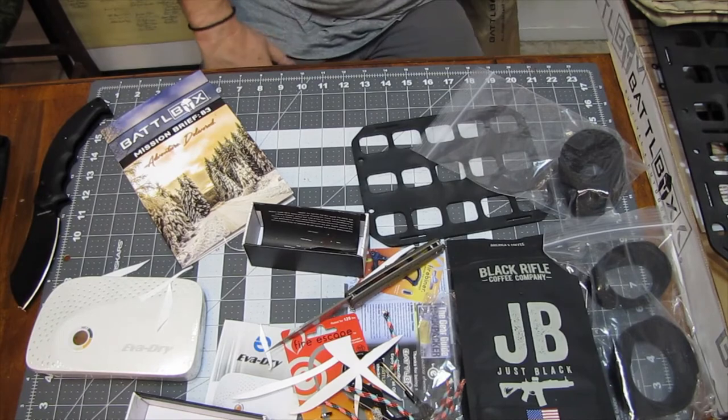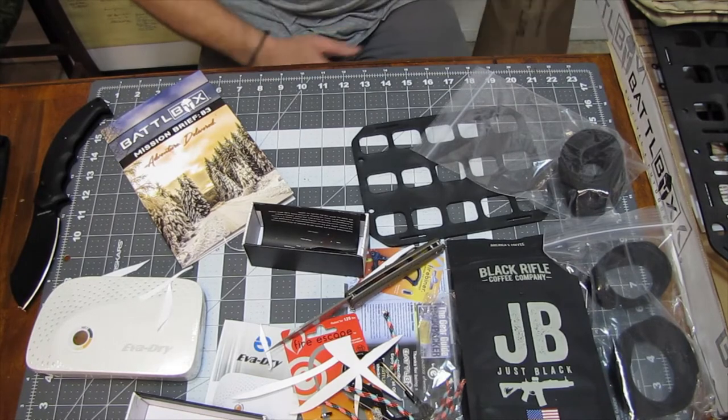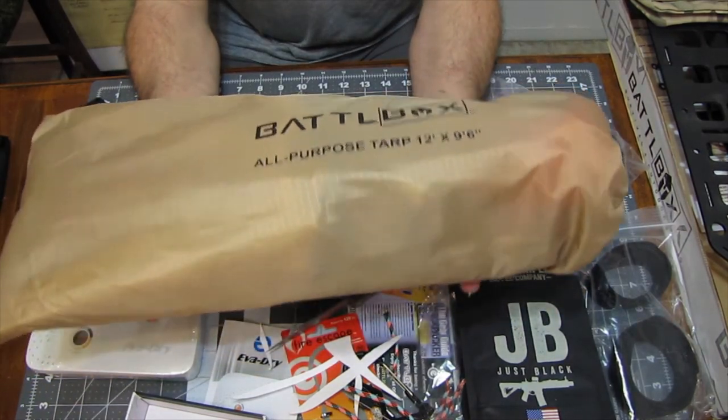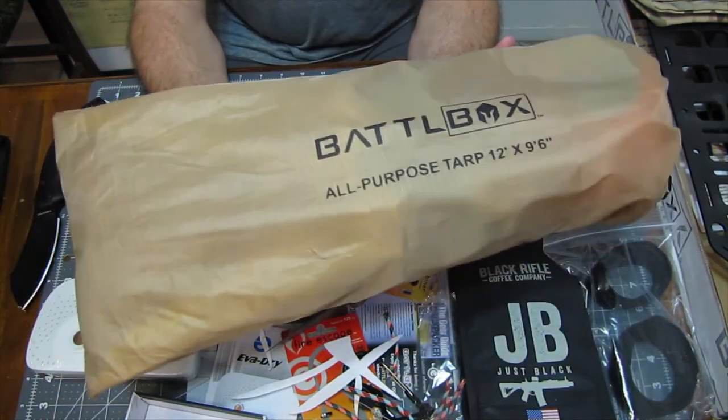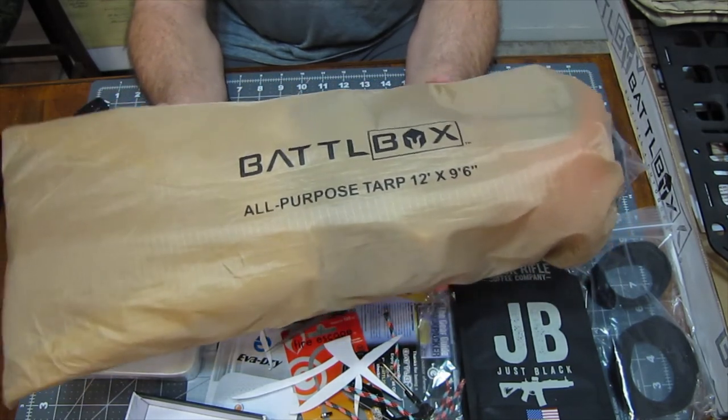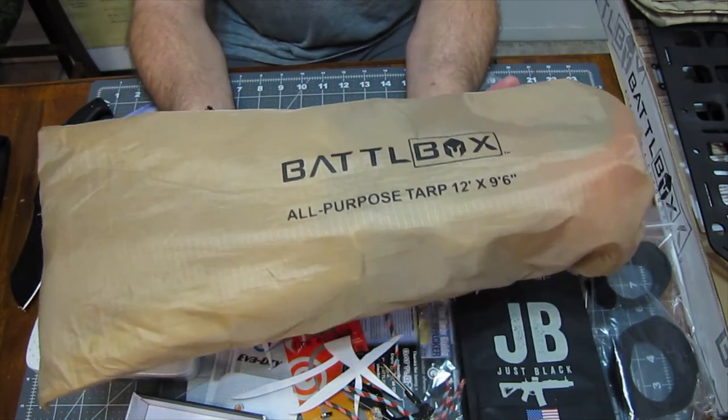Cool. And who knows? I'll do a demo on that one tomorrow as well. And maybe we'll even go back and talk about this, which everyone thinks is a spoiler or an upcoming leak. But this tarp came out in Mission 20.